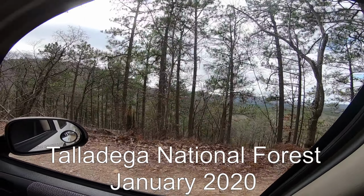Our original plan was to get up and get put in right at daylight so we weren't fumbling around in the dark. But it worked out to where now we're going to be getting in the woods when most hunters are coming out or have already left. And hopefully that means they'll be up and on their feet a little bit more.